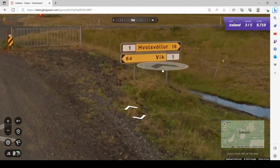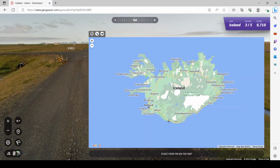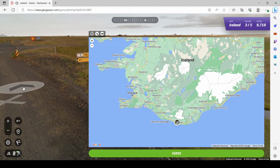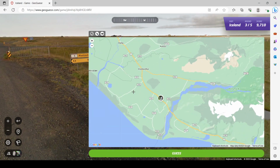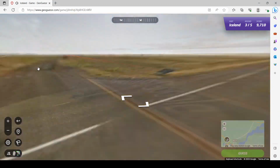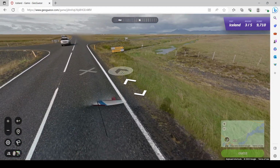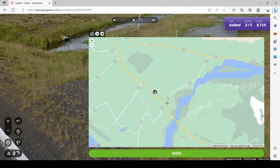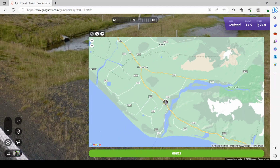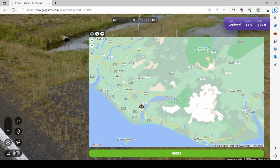Oh, here we go. Glad it turned me around. So we got Vic in 64 kilometers. Over in the other way, we got Volsover in 16. And meanwhile, we are on 250 toward Mullicat, which doesn't really help me a whole bunch.